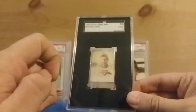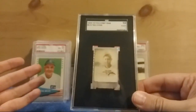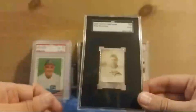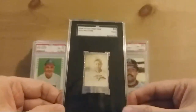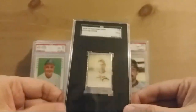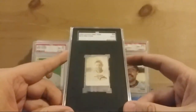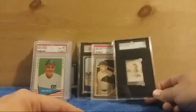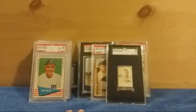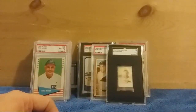Now, this one right here, this Ted Lyons, between PSA and SGC, there have been 5 of them total that have been graded. So it's possible maybe there's a few of these. Obviously, there's probably more than 5 out there that are ungraded, but to say that there's maybe 2 dozen, I would say that's pretty optimistic. This is a card that there aren't that many out there of, and I was able to pick it up for less than $40. It was probably about 30-some dollars with shipping included in the auction price. So really happy to add that. It was something I didn't have at all.